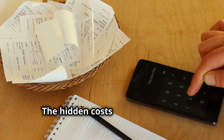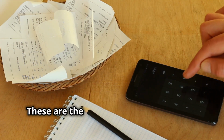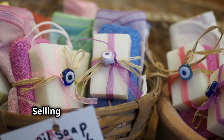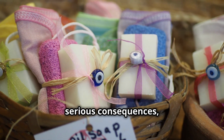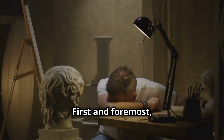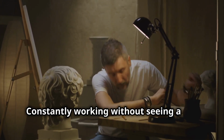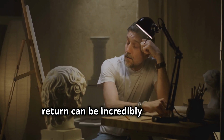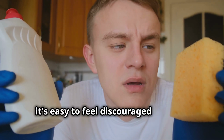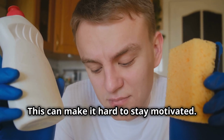The hidden costs. Factoring in the unseen expenses. These are the costs that can sneak up on you and affect your bottom line. Selling your soaps too cheap can have serious consequences, both financially and emotionally. First and foremost, it can lead to burnout. Constantly working without seeing a fair return can be incredibly draining. When you're not making a profit, it's easy to feel discouraged and lose your passion. This can make it hard to stay motivated.